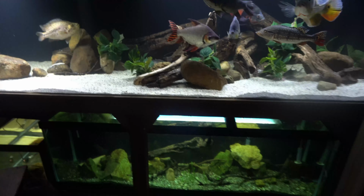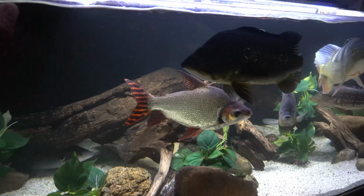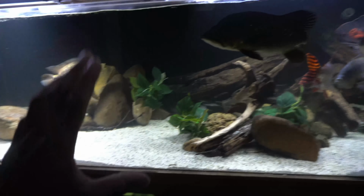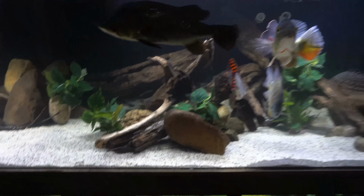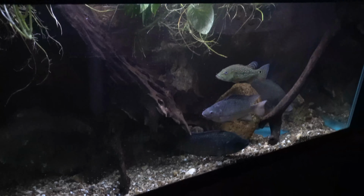I've got a lot of movement to do. Eventually my bala sharks, my tin foil barbs, and the cichlids from my 210 are going to come down here. Those tilapia are going upstairs. So I'm going to do a lot of scrambling. That's why it was best to just not show you down here until all was done. But you guys keep asking, so I might as well give you guys a sneak peek. Now I'm just going to go ahead and put this tank back together and put these fish to sleep.